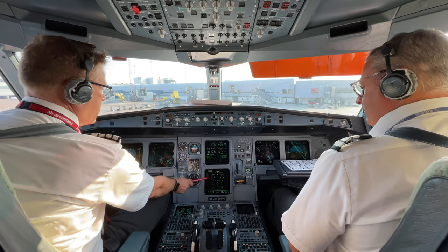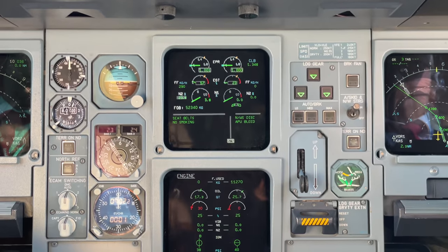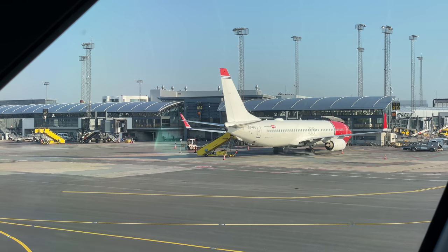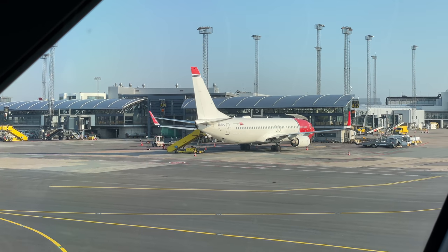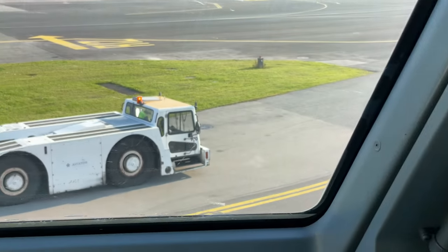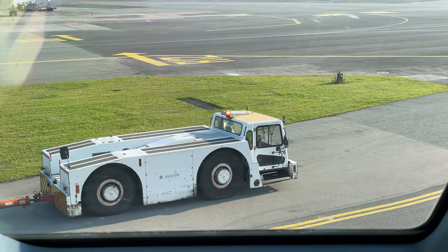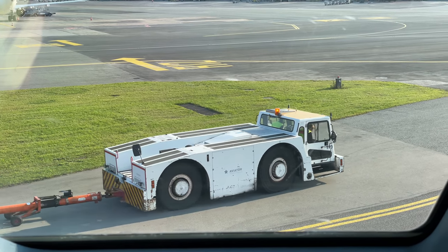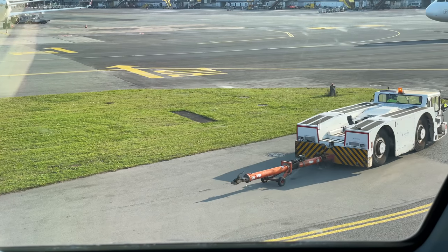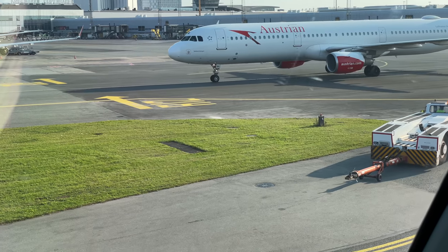Wind pressure is rising. Scandinavian 1464, good sir. November 1464, thank you very much. Full right. Neutral. Gear right. Gear left. Ground, Greenland 779, ready to taxi. Greenland 779, taxi by taxi.